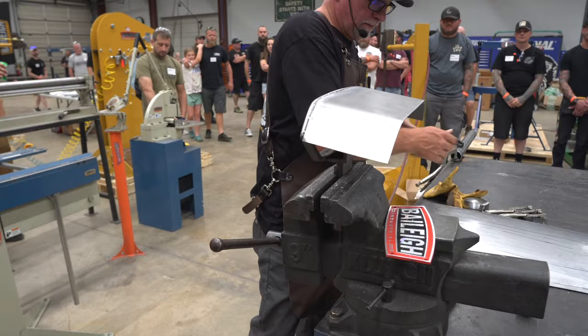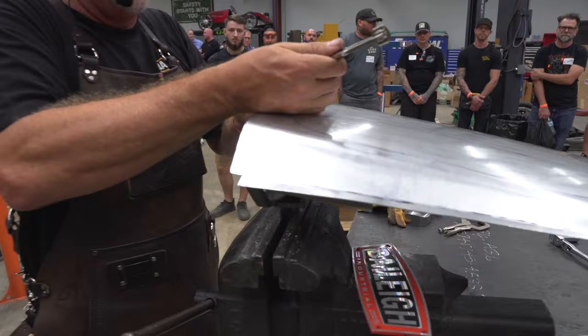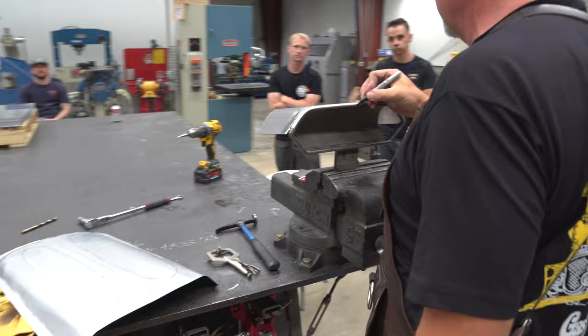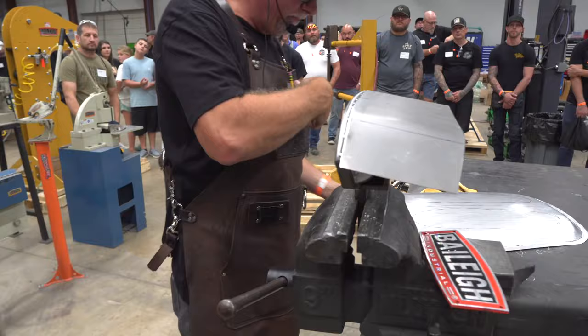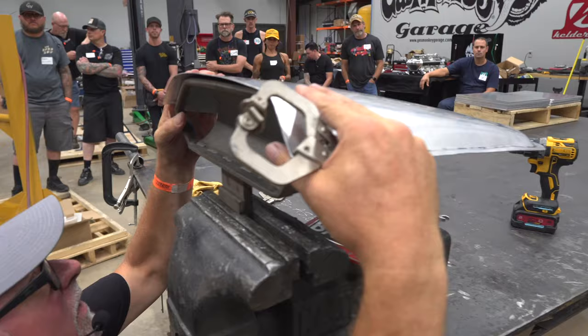Hot damn, it actually fits. That's a plus. I always sweat it till the last piece because it has to fit on here. So I'm just going to mark the center line on here so I make sure I'm close. And then I'm going to clamp it. Yep, that looks good. And I'm going to use about 3/8 of an inch of overhang.